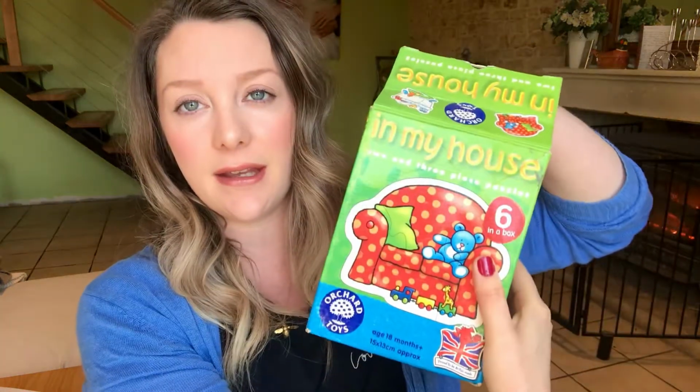The next toys, which Lucy has really been enjoying as well since the age of about 18 months, like properly playing with them, are puzzles. And so we've just got this basic set, and I think it was sent over from my sister.